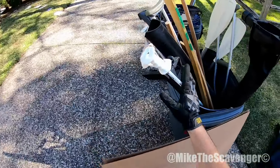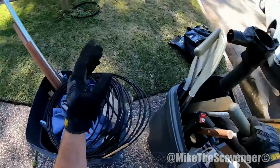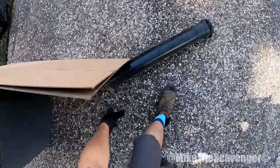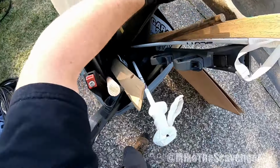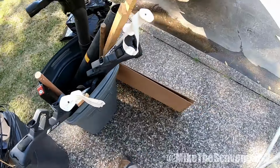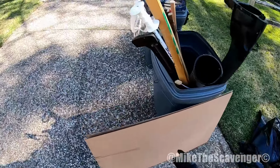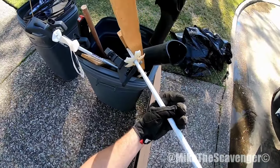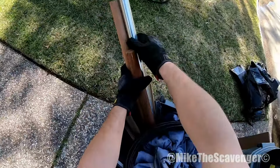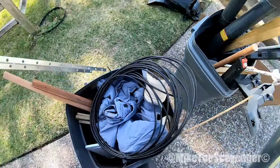Well, alrighty, scavengers, welcome to another episode of whatever this is. Oops, some ski stuff, some oars. I don't know, these are usually fiberglass, huh? I think they are. I think so. All right.